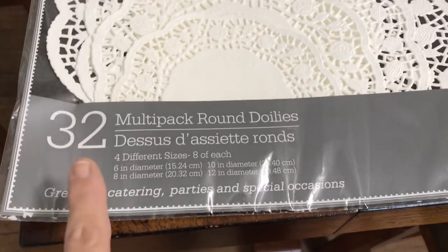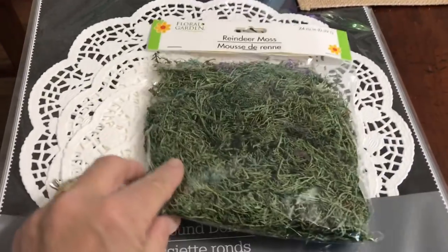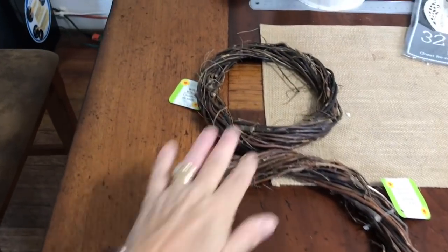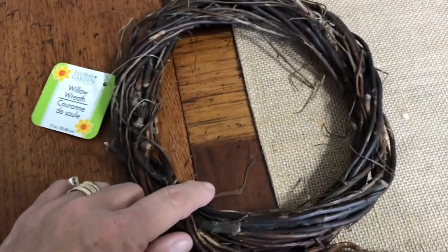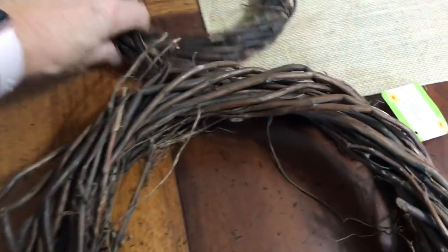There's actually 32 of them in here, different sizes. But I think I'm going to have to use the medium one for mine. I picked up some reindeer moss for DIY. And then I picked up some of this filler. Alright, I picked up 3 wreaths. And what I'm going to do is make a bunny. See, there's a small one. It doesn't tell you what width it is. But there's the small one. There's the large one, and then I have another large one, but this one I'm going to break apart and put these 2 together and make my bunny ears out of. So I got these 3, and now we're going to get on to the floral.